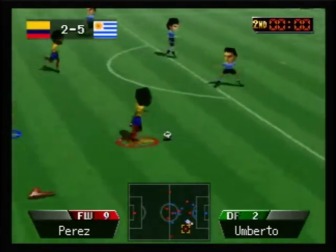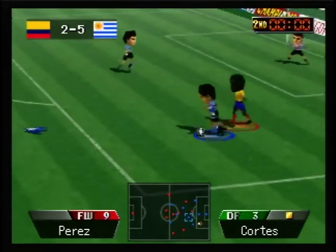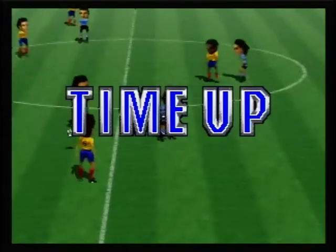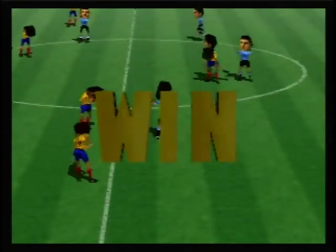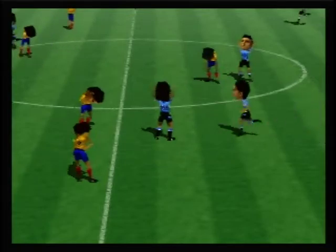Tight play for Colombia. He looks unsupported. He's taking it all the way. They're taking no chances. And there it is. Full time has been blown. Uruguay emerge victorious.